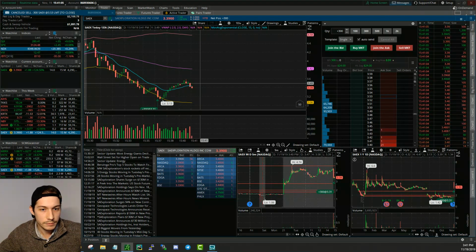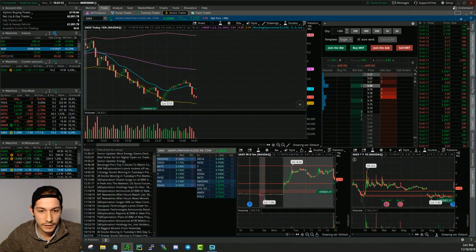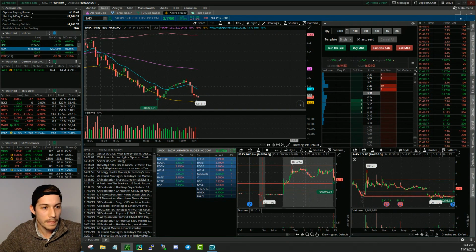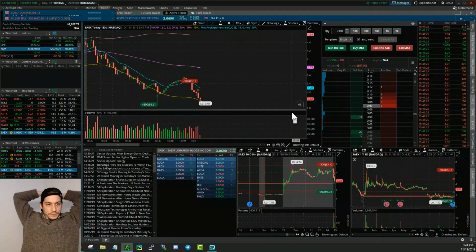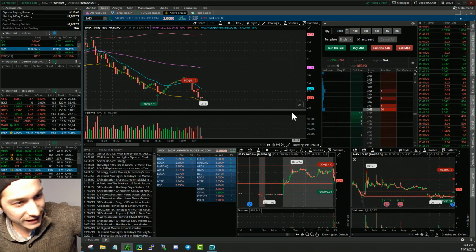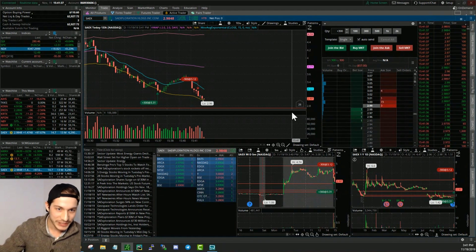Just missed that exit by a few cents. Completely missed that. I'm going to close this position. Again, what a loss on this one. We were up perfectly. We just didn't get out in time.